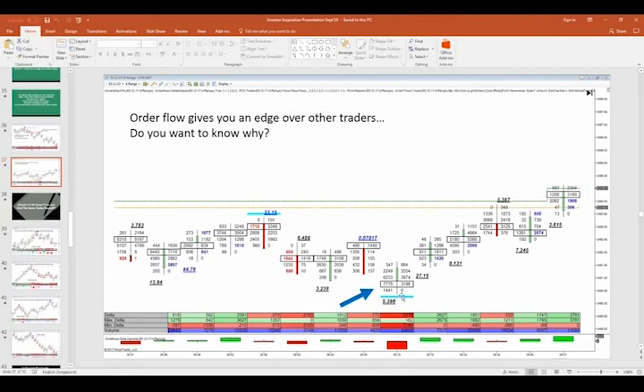How do you know? You open your eyes and you look at the volume in here: 6,000, 7,000, 1,400 at the bottom parts of these bars. You have a big passive buyer or buyers in the market supporting that market. When you have buyers like that and you can't break through it, that's strong support.